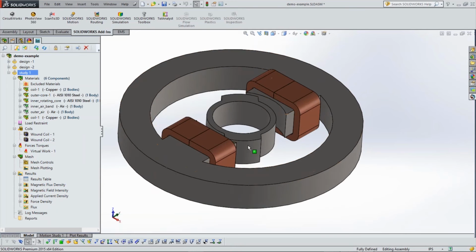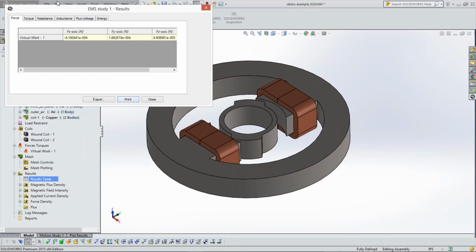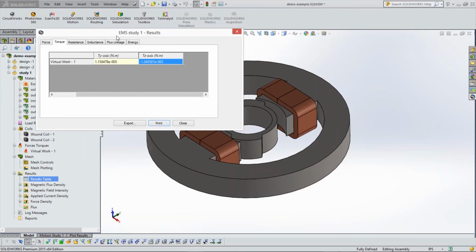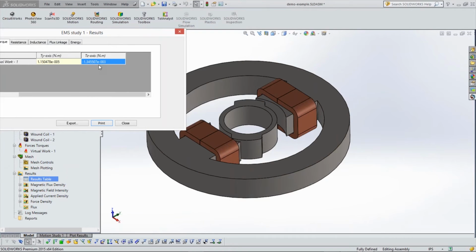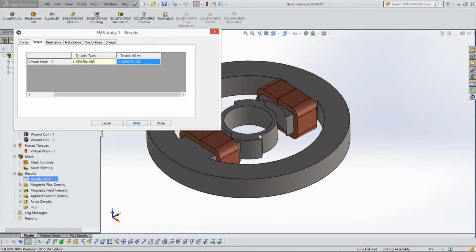Okay. And what kind of results are possible using EMS? The first thing is we requested the program to compute a few things. We asked the program to compute the torque. For example, the torque about the z-axis here is being computed. This is the torque acting. It's about 1.35 millinewton meter, the torque about the z-axis acting on this particular inner rotor.